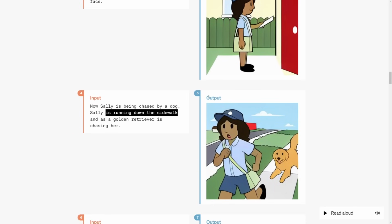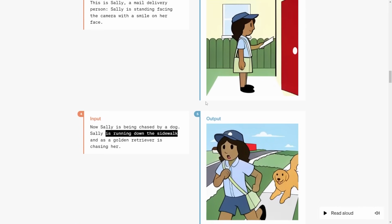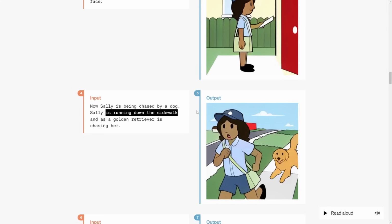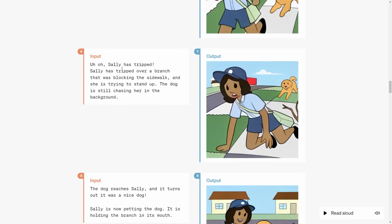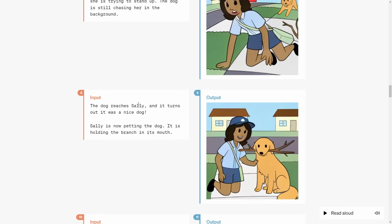I'm not sure what they're using, but it is genuinely rather impressive what they're able to showcase here, because it shows us that we are truly at a new level in terms of what capabilities are going to be there for the future. And we can see more here. It says, uh-oh, Sally has tripped over a branch that was blocking the sidewalk. The dog is still chasing her in the background. Then it says Sally reaches up to the doggy, and it turns out it was a nice dog.